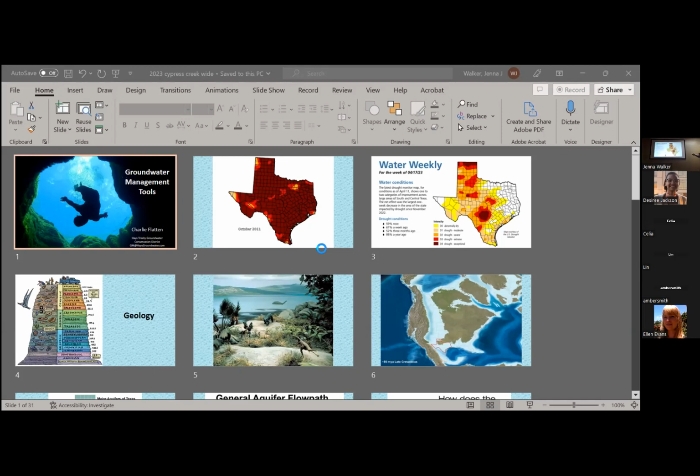This is where we are as of yesterday. This map is put out on the Texas Water Development Board's website. You can go to it. It's called the Water Weekly. We are in the very unfortunate position of being right in the middle of the terrible donut hole of drought in the state. Usually this time of year, in a normal year, we would not have very much dark brown on the map. The district is currently in its highest level of drought.